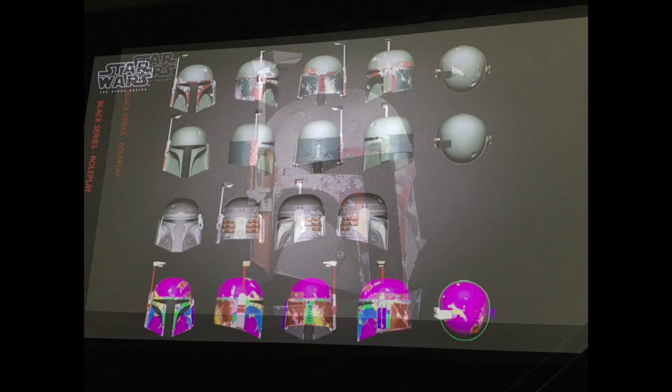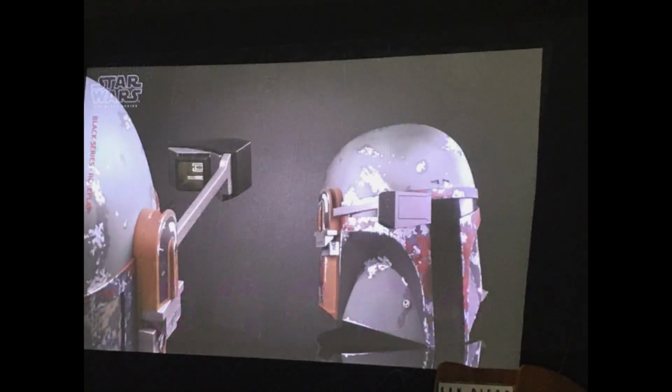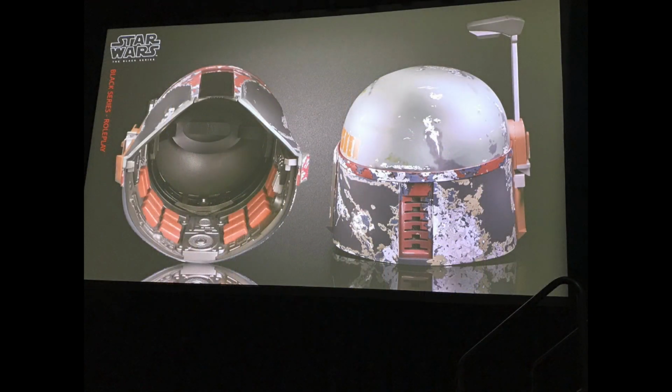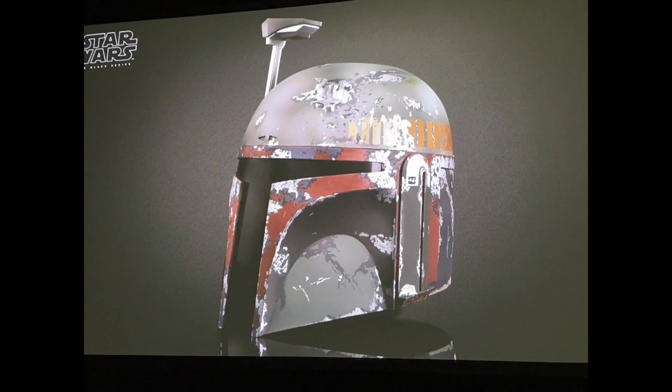Apparently it has the most paint apps ever made, so it's even got a working rangefinder. So, these helmets aren't really something that I would potentially go for, but I know people do like them, and Boba Fett was probably the most sought after or most wanted helmet. So Hasbro are finally making that for the people that do like that sort of thing.